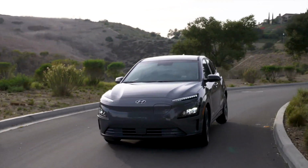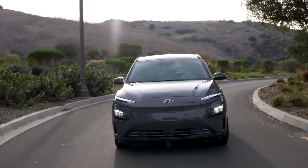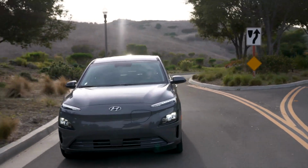Now that's a pretty good driving range, and it makes this a pretty usable car for longer trips, which is not something that can be said of some of the cheaper electric cars out there. Price-wise, the Kona EV ranges from around $45,000 to $52,000 Canadian before electric vehicle incentives, which puts it pretty much in the same ballpark as the Kia and Nissan models.